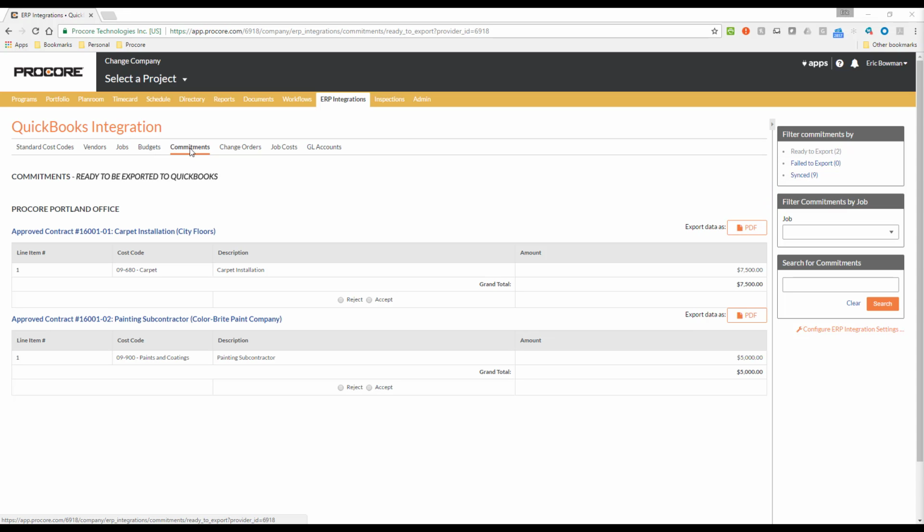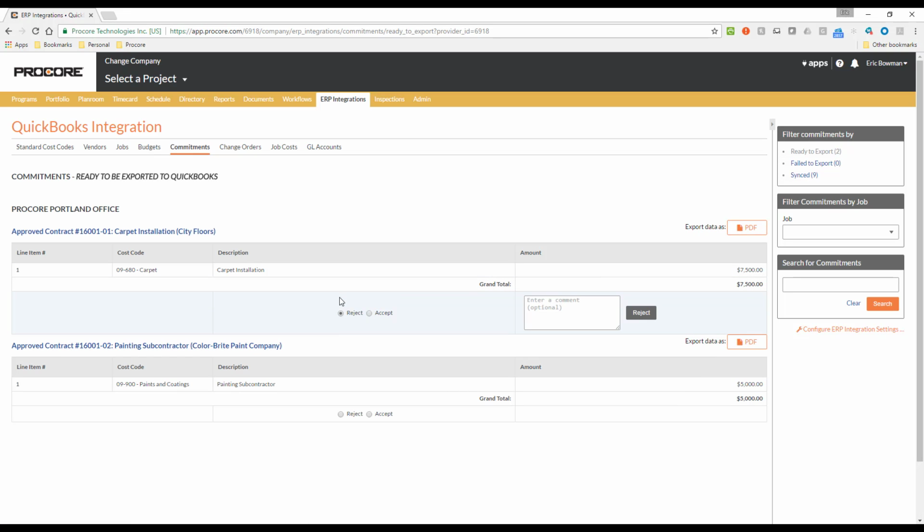After reviewing the commitment data, the accounting approver must choose to accept or reject it. If there is missing or incorrect data on the commitment, the accounting approver should select the option to reject it. When I select Reject, a comments area appears. In the comments, I can indicate why I am rejecting the entry.